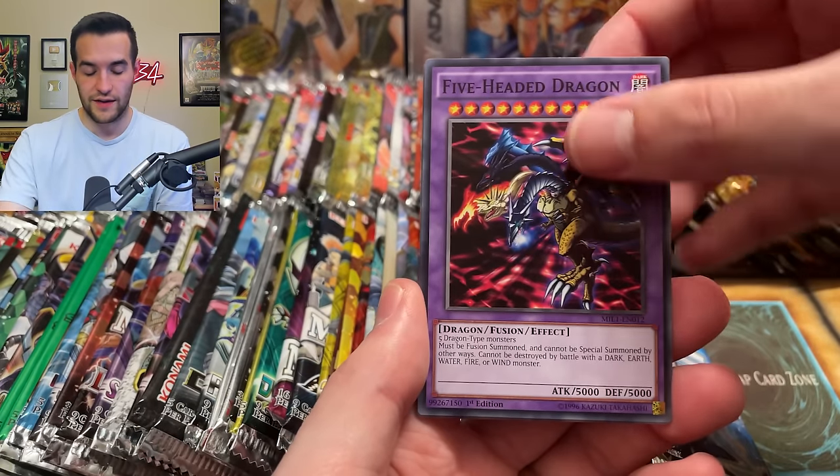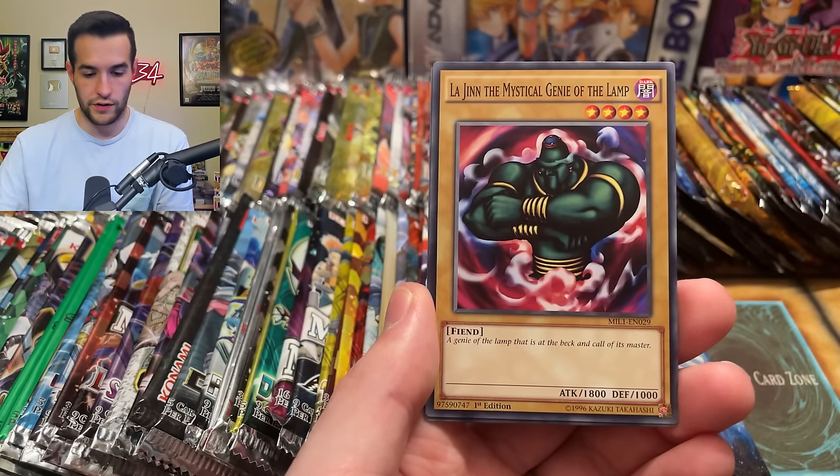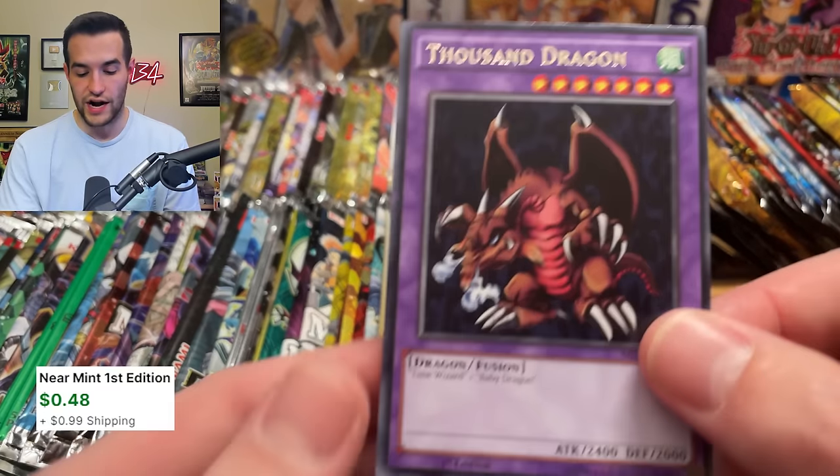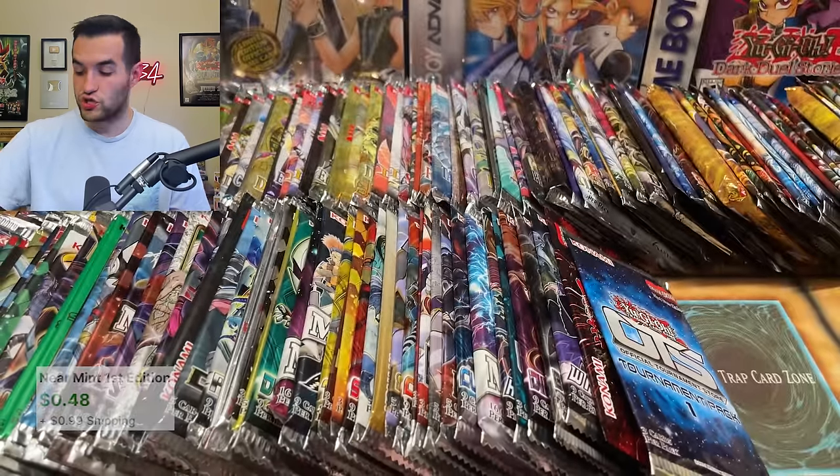Yeah, it's a reprint set, but some of them are, I guess, alternate artworks. Weird. Okay, La Jin, there's an alternate artwork. Gandora, the Dragon of Destruction. And Thousand Dragon. Okay, yeah, so a lot of OG card alternate artworks, which is actually a pretty cool idea.